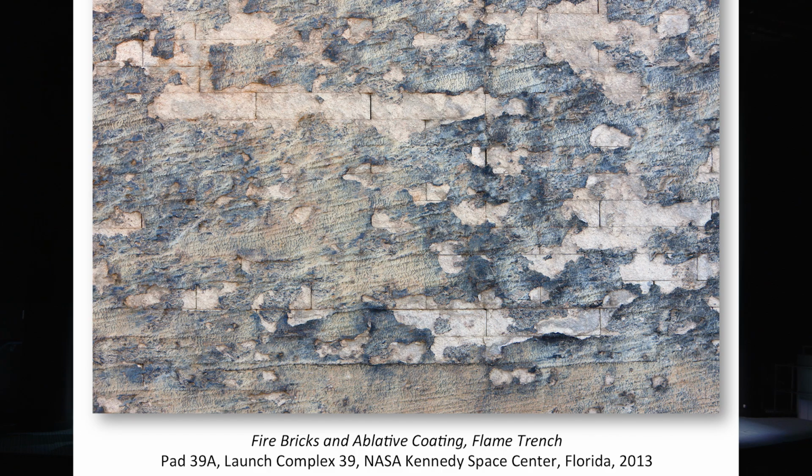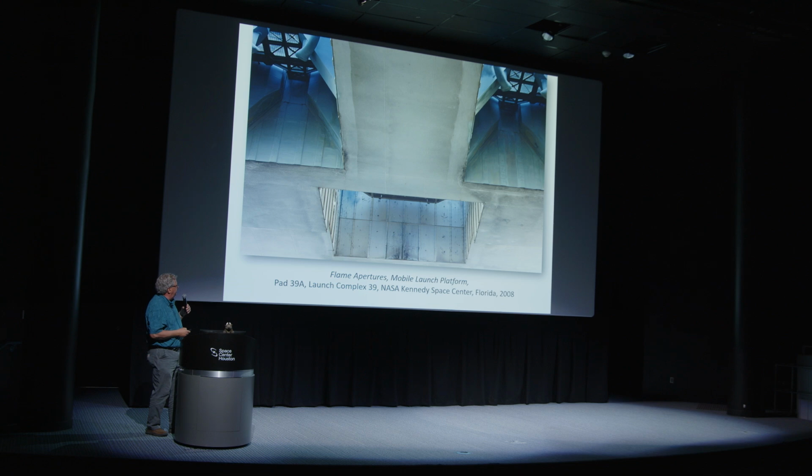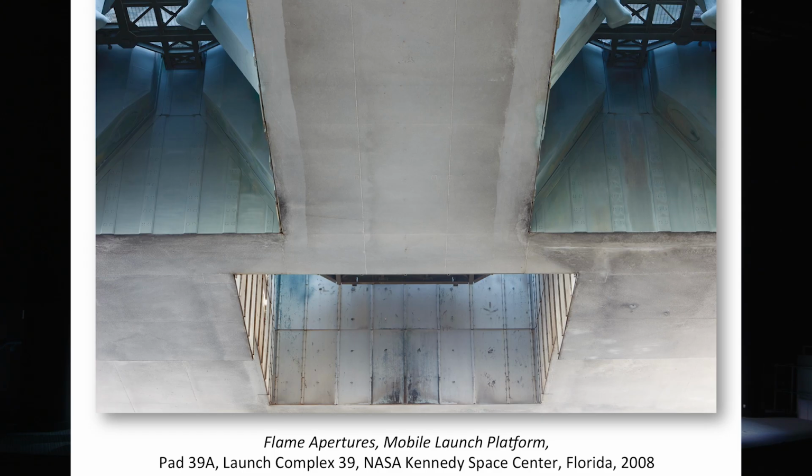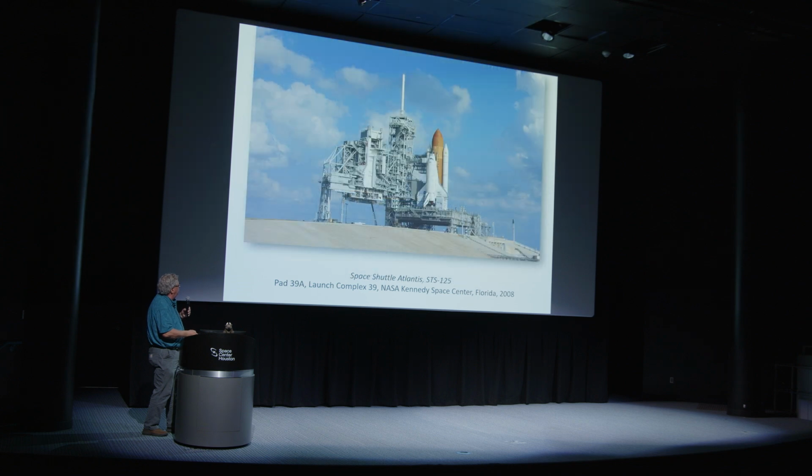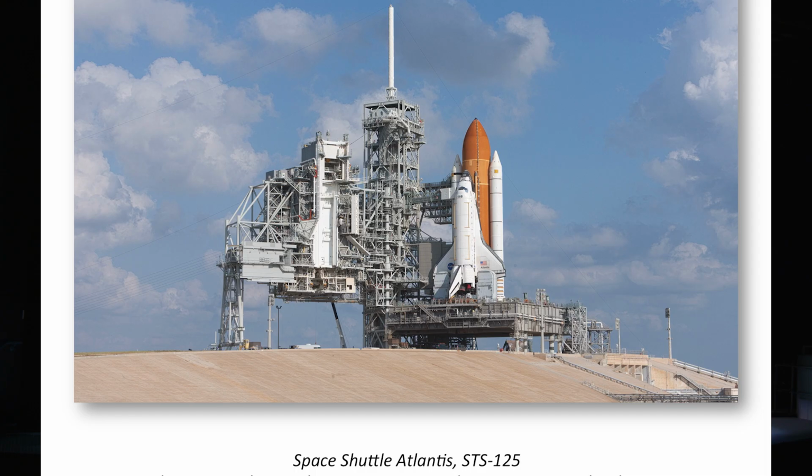Again, I like photographing the kind of abstract stuff that's always a part of this. This is looking up, the first one was the fire bricks. This is looking up from below the mobile launch platform. So you see at this point, of course, it's space shuttle. So this was the opening for the main engine exhaust and the two solid rocket boosters. And here's an overall shot of the pad. And I showed a couple of these last year, I believe.